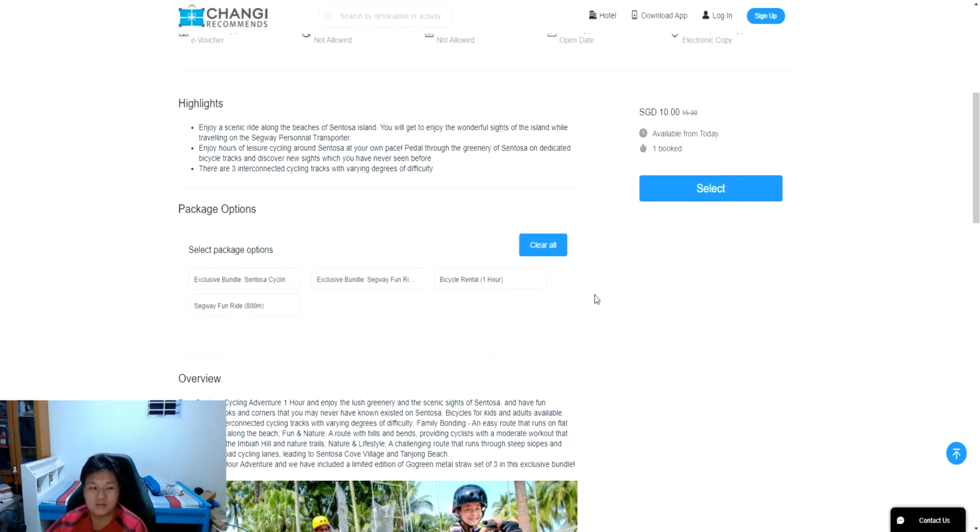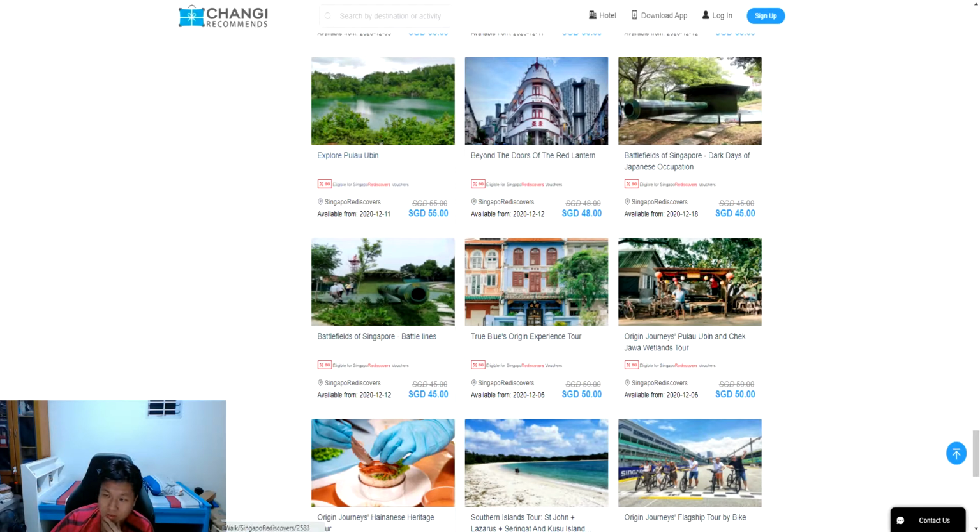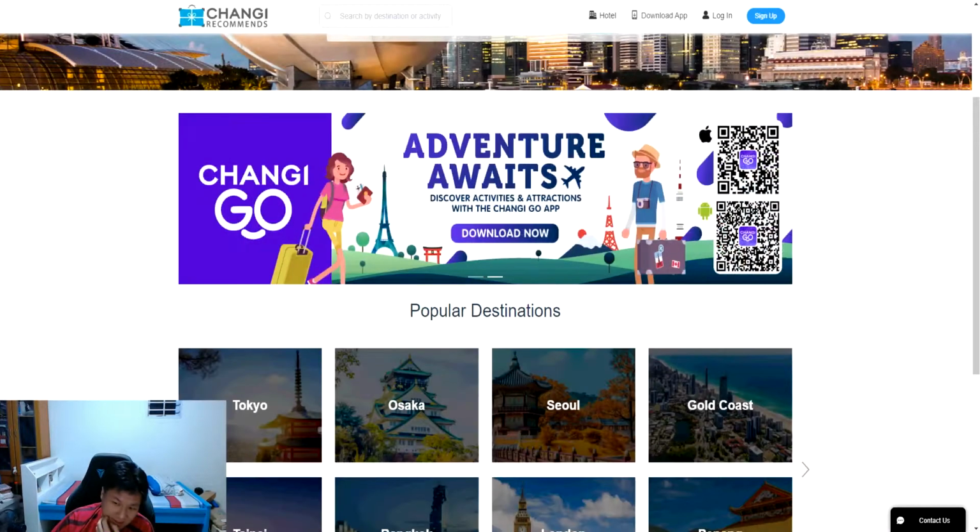Most of the hotel stays, you only have one option, which kind of sucks because maybe people want to stay longer than one night, that sort of thing. You know what I mean? Or they want more than one person staying there.